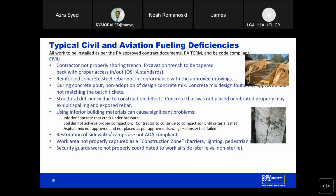Structural deficiency due to construction defects. So if the concrete was not placed properly, it may exhibit spalling or exposed rebar. Using inferior building materials can cause significant problems. So again, not following the approved concrete mix design, the soil does not achieve proper compaction, the contractor must continue to compact the soil until the criteria is met. Again, asphalt mix should match the approved submittal, and it should reach the minimum required density.